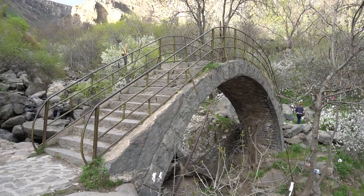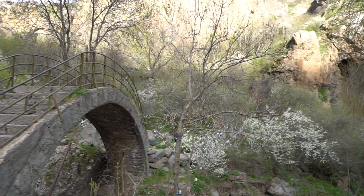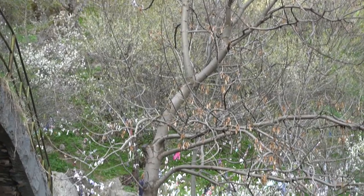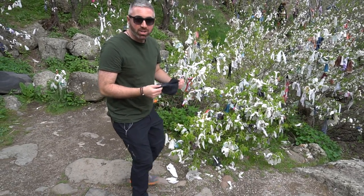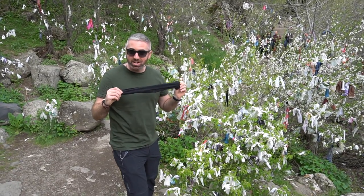Here is the famous wishing bridge at the monastery. The idea is to leave a handkerchief over there on the tree and make a wish. I have no handkerchiefs, so sometimes when traveling you have to improvise. Always carry extra socks.